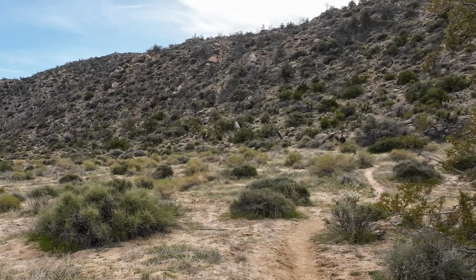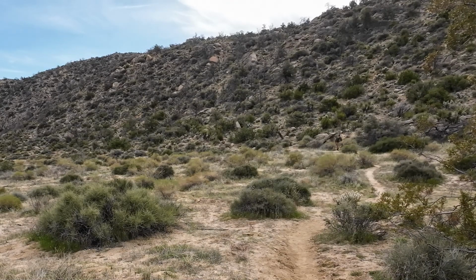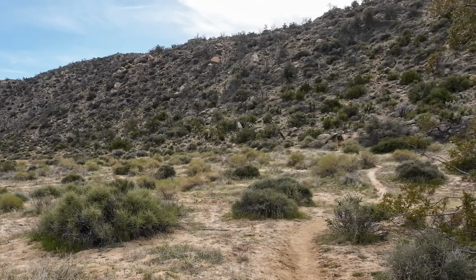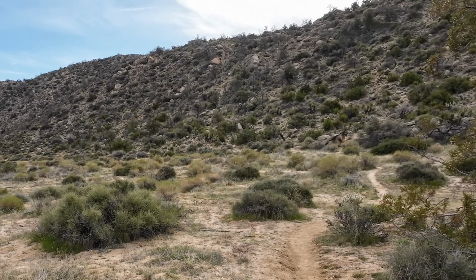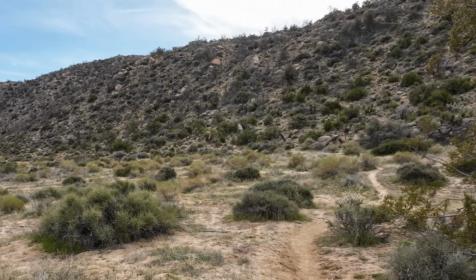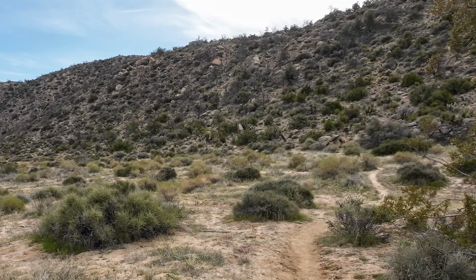So I work my way down, way off in the distance. I still don't see anything that looks like Whale Peak from here. I do see something, but it's 10 miles away. I know that's not it.